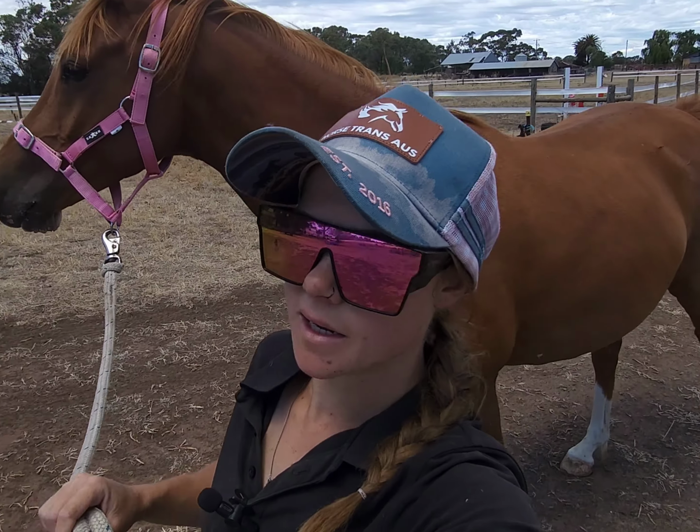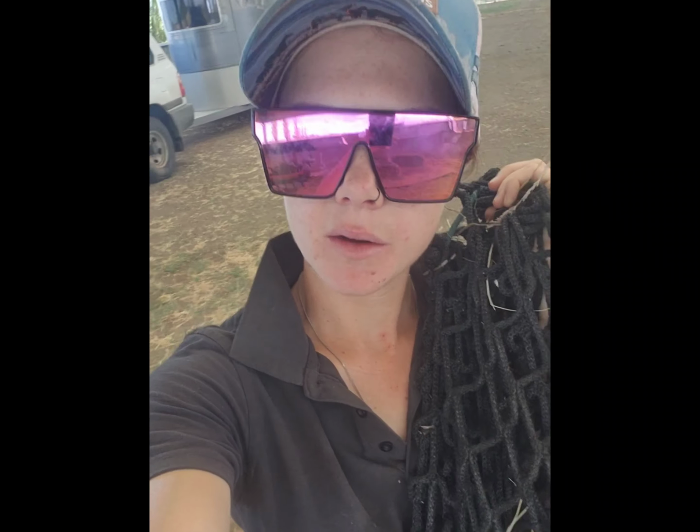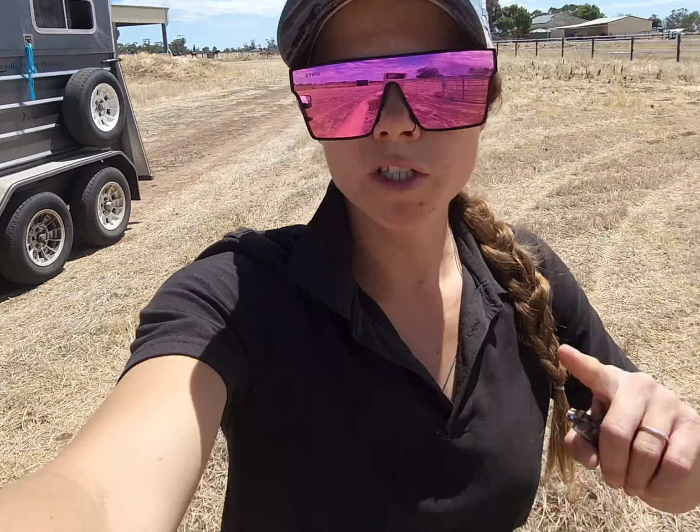Let's do some float training. I'm just going to put some lucerne in a hay bag for him. Float is on, so I'm just going to go park it next to the indoor and then we'll go and get the horse. I've got the float hooked up.